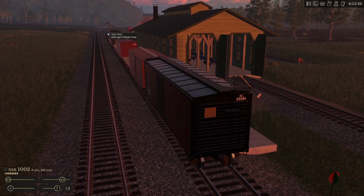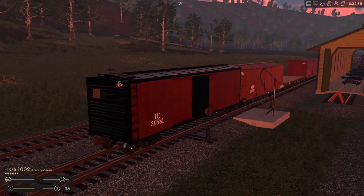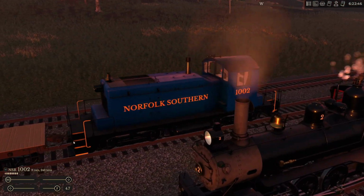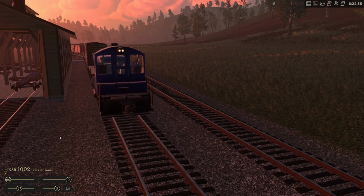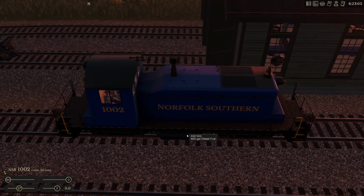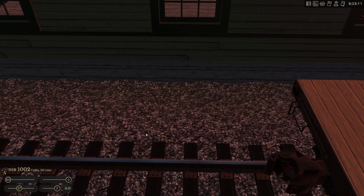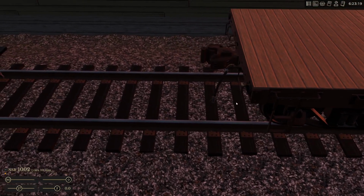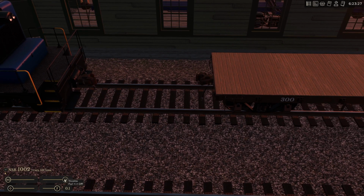Now we grab some power and just push these through. Back. What technically we could do now we have them rolling is... Hear that? Yeah. Did that bit wrong, Nick. But that is how you don't perform a loose shunt.